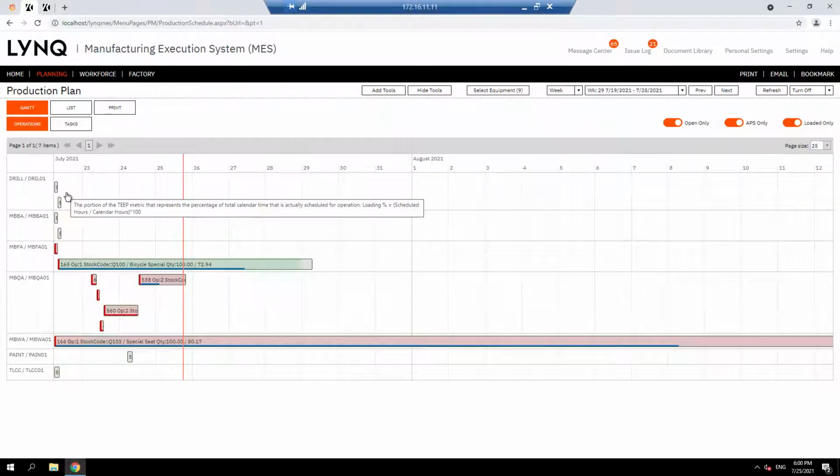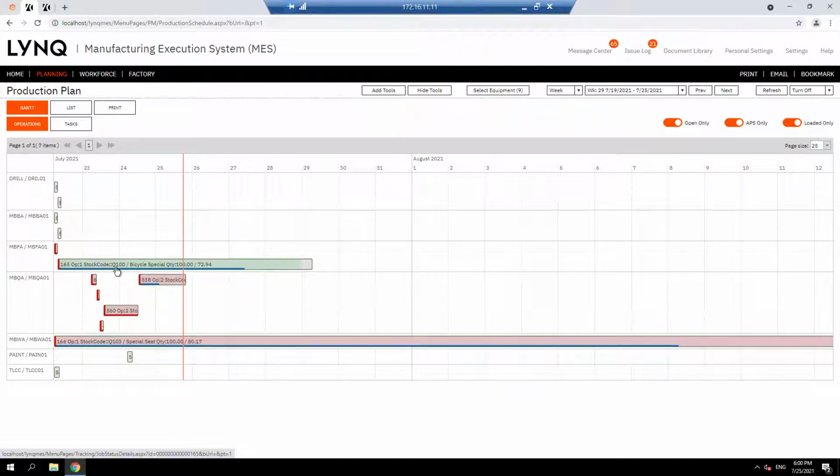This is dynamic. It's displaying live activity from the shop floor, so actual execution as it happens. So you can see planned versus actuals.